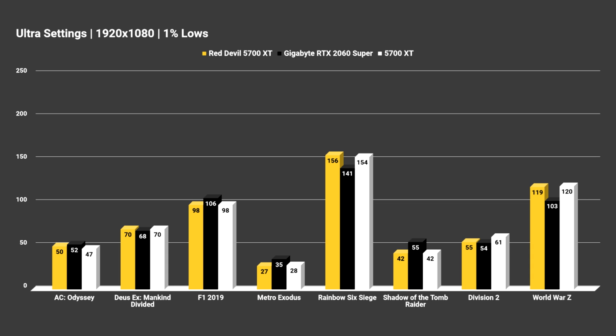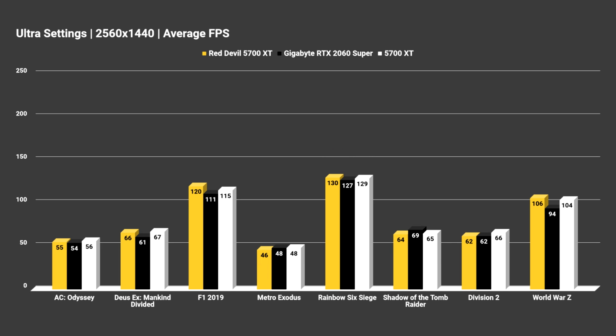Metro Exodus and Shadow of the Tomb Raider do struggle a bit, but we're not really seeing anything too crazy from what we saw on the average FPS numbers. And looking at 1440p, you could see that a couple of these cards do struggle in some games like Assassin's Creed Odyssey, Metro Exodus, Shadow of the Tomb Raider, and Division 2 are kind of close to that 60 FPS mark. But in most of these games, you can go in there and you can tweak settings.